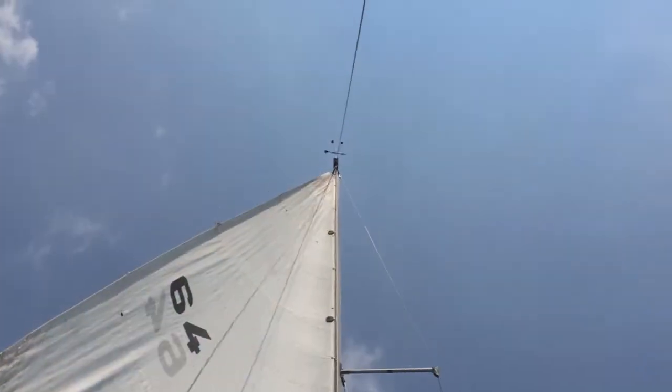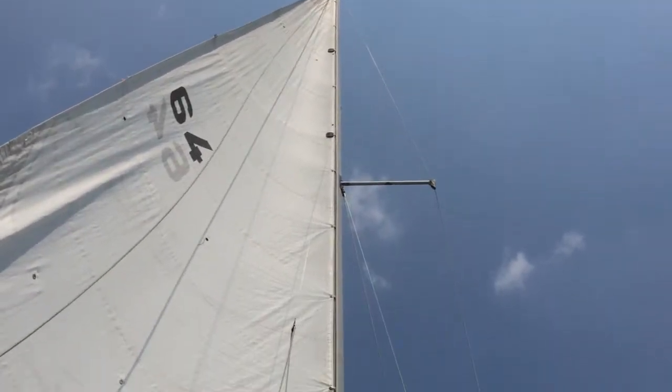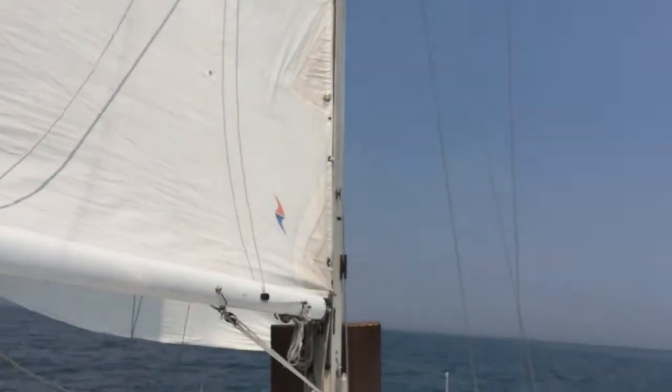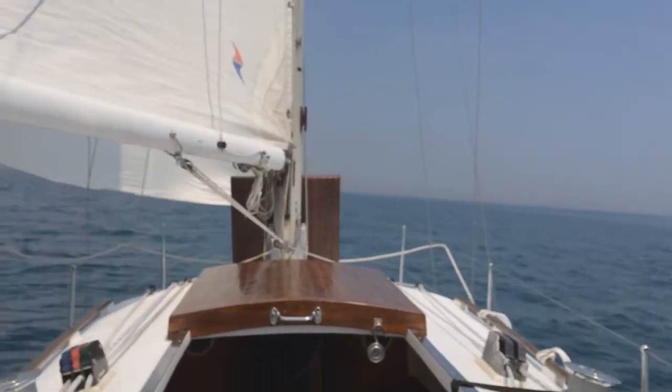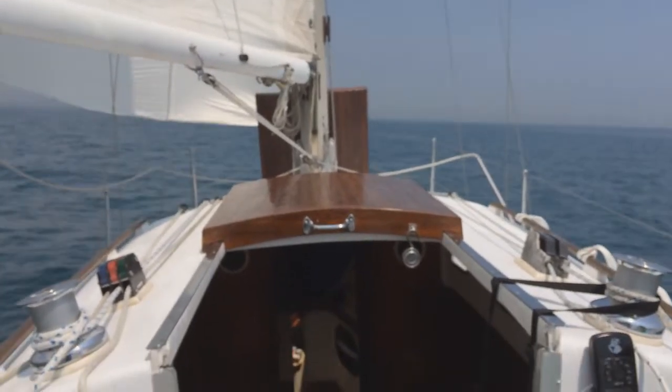It's 11:47. We're on a beam reach, heading for our first waypoint, which is a point just off Wilmette. We got 6.3 miles to go. We're doing about 4.8, 4.9 knots.